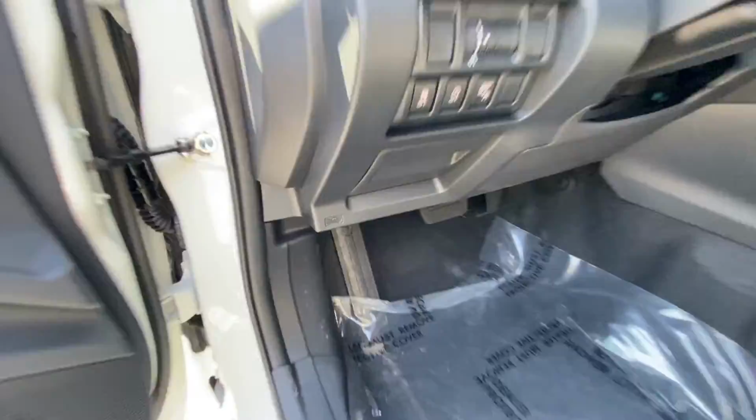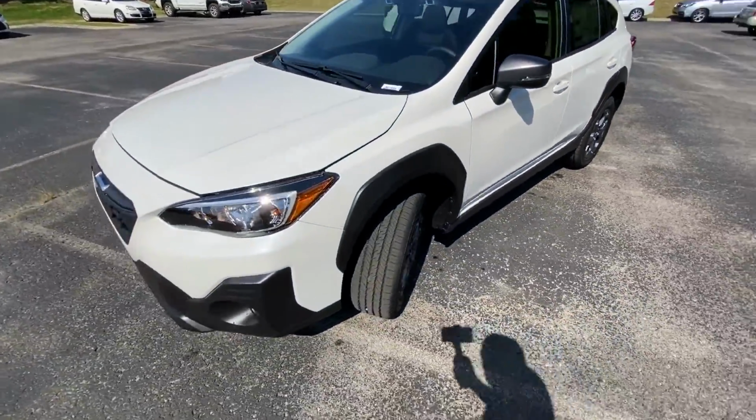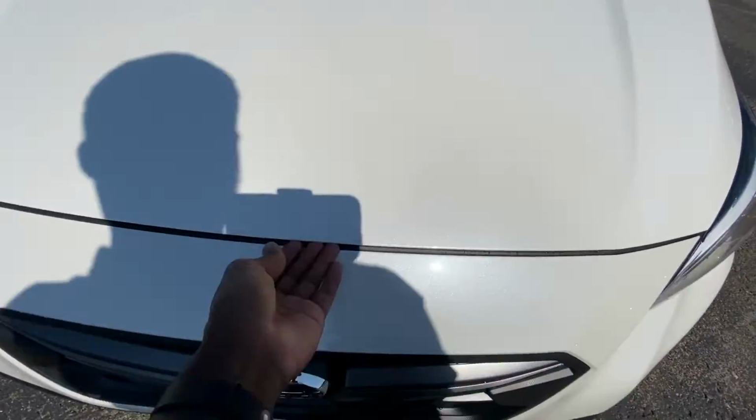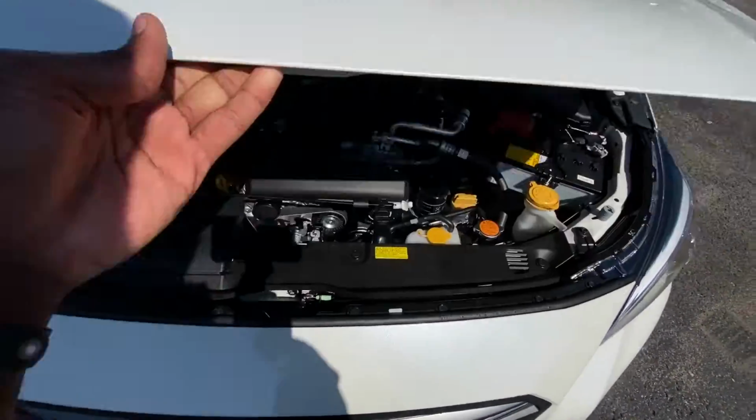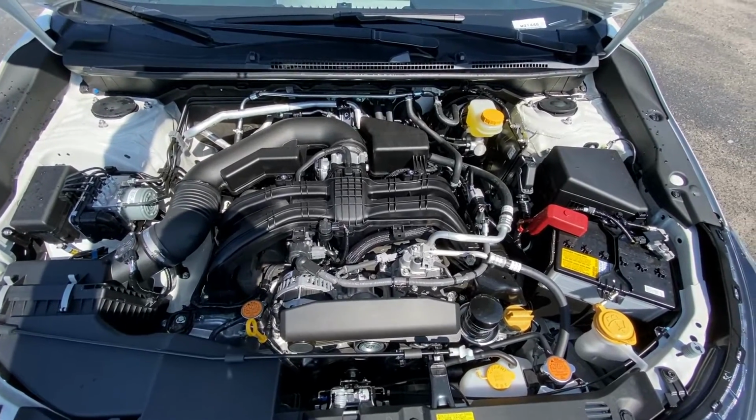Now we're going to take a look at what's under the hood. There's that 2.5 liter 4-cylinder.